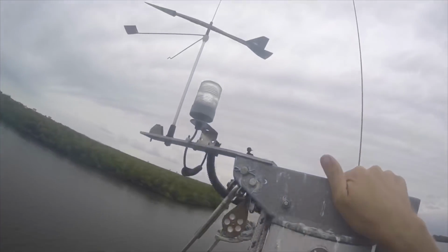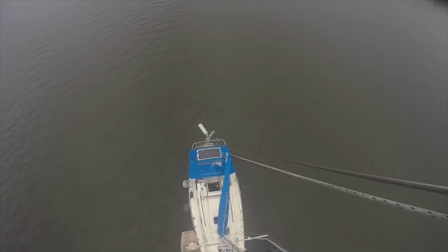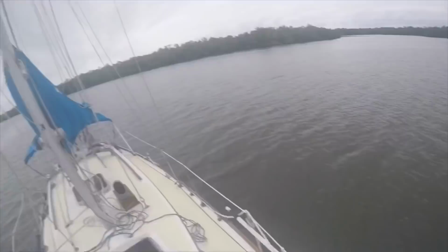All the bird poop up here. Beautiful. Water's too shallow to jump in here, but that would be fun one day.